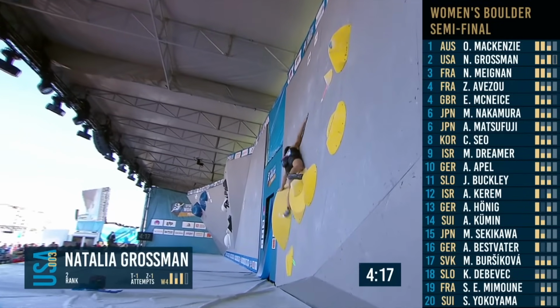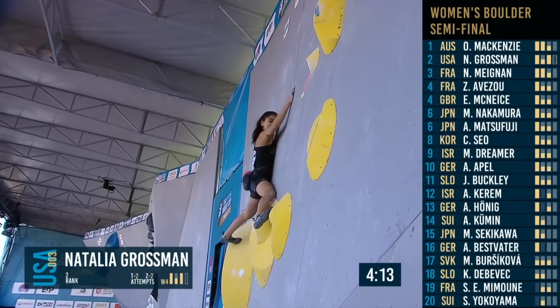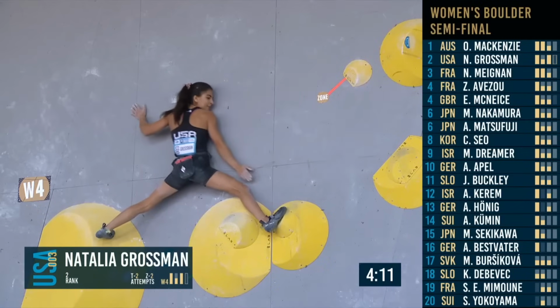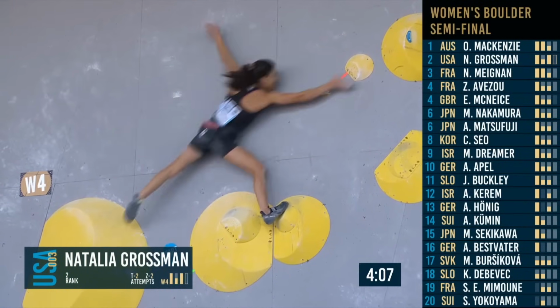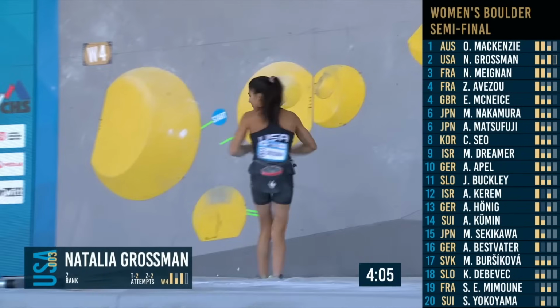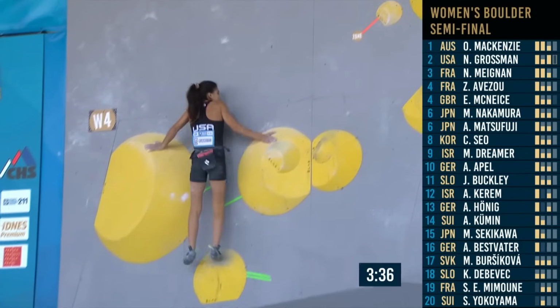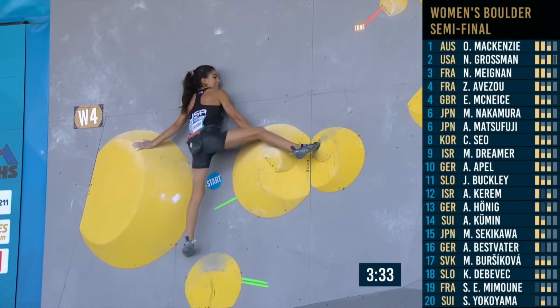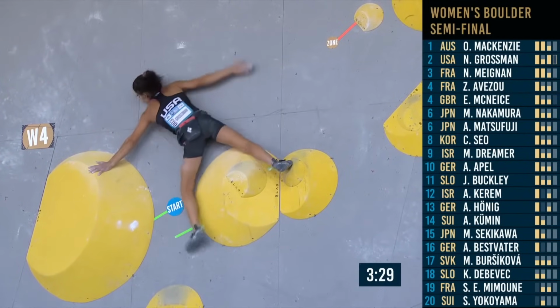Right, Natalia, wow, she's straight away in. That is incredible. We've seen 18 athletes fall off this thing, and Natalia is straight on it. Natalia flashing the start position. Oh, she's had a great round. Yeah, I was surprised after boulder two, but she's pulled it back really well. It's just a different boulder when she does it.